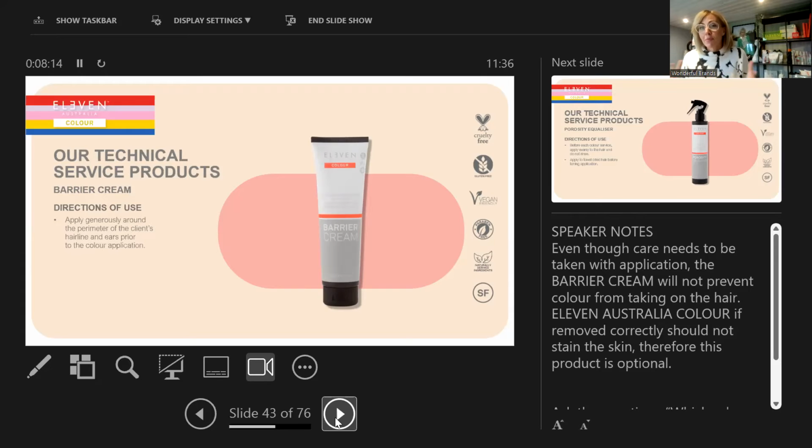What it will do is the client will be able to go out and not have a dark ring around her hairline. It is a beautiful thing to do because you're protecting the client's skin, so they look great, because nobody wants to walk out with a tidal mark around their hair, but you're not putting any barrier onto the hair. So I would definitely try that. If you've started using our colour, this would have come in your opening package. I would recommend that you give that a go. Clients love it. They think it's almost more of a premium service having this done as well. So I'd give it a go.